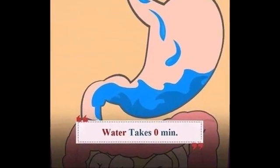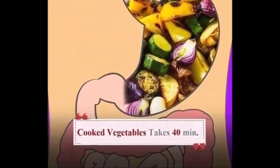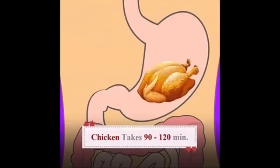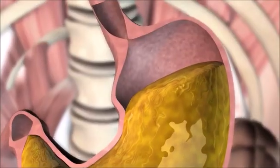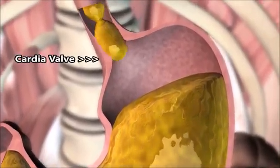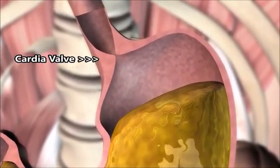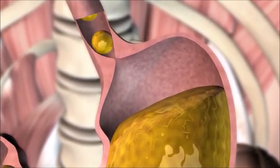We will cover more in depth about how long the food stays in the stomach a little later in this video. So just be patient. But now let's get back to the stomach and to what happens after we chew it and it comes through the esophagus. So now that the food is properly chewed, it passes through the esophagus, through the cardia valve, into the stomach, the part of the stomach called the fundus at the top.